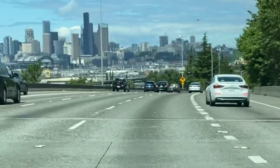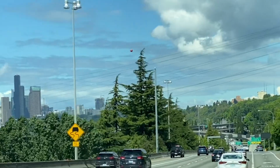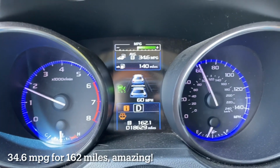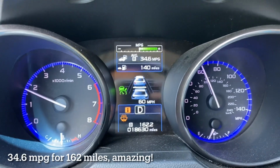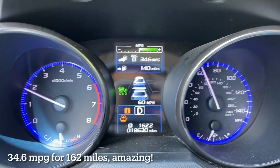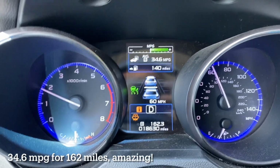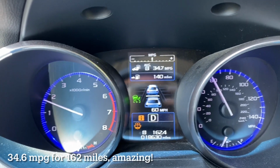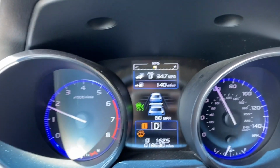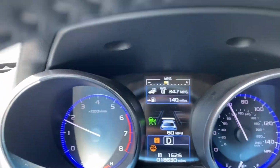Alright, we're in Seattle. So for the whole trip, 162 miles, we got 34.6 miles per gallon. That is pretty good. We've been driving mostly 70 miles per hour, some places in the 60s going through some cities, and 65 after Tacoma. That was the speed limit. And also the traffic, there are a few spots where we had extensive traffic delays for about 10 minutes of back-to-back bumper-to-bumper traffic.